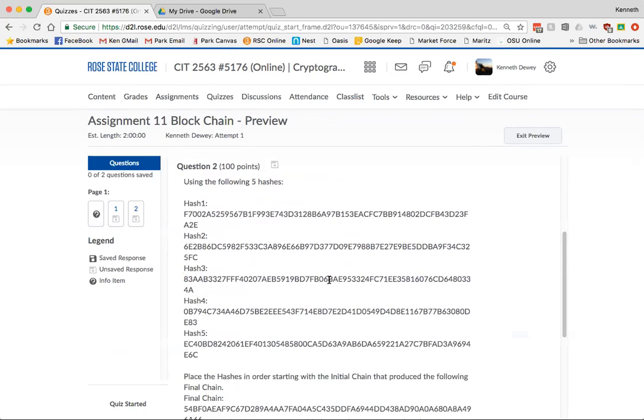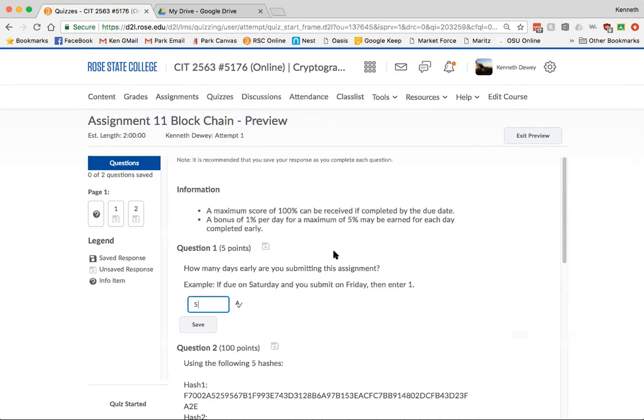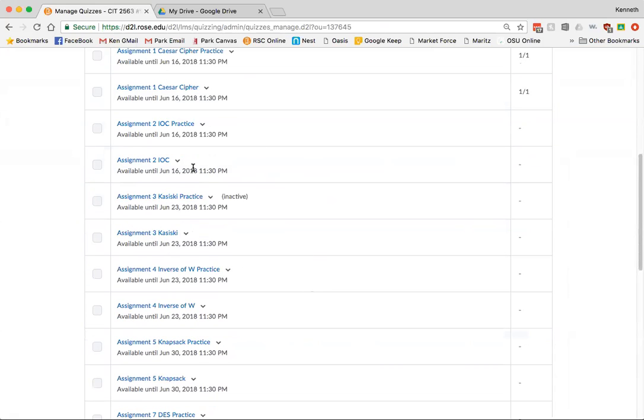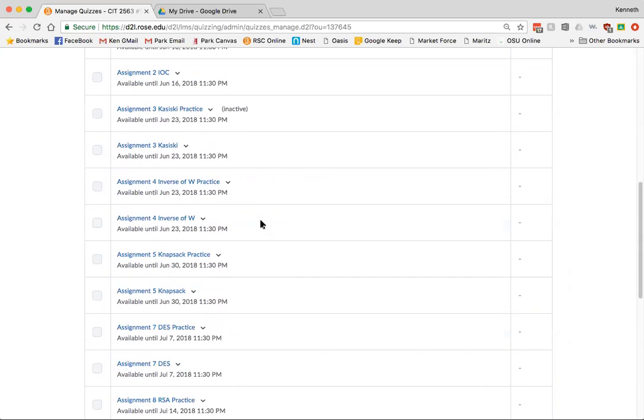Practices are not required, by the way. It's just so you can see how they're graded. Okay? So there's a quiz. There's actually all those quizzes are all right there. You'll see there's a practice. The Kaczynski practice is not currently available. I'm changing it a little bit, but if it doesn't become available, there is one in the content area. It's on a PDF, but I was just trying to make a quiz, which I have not done.